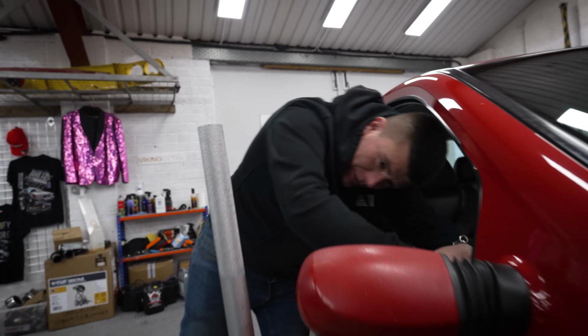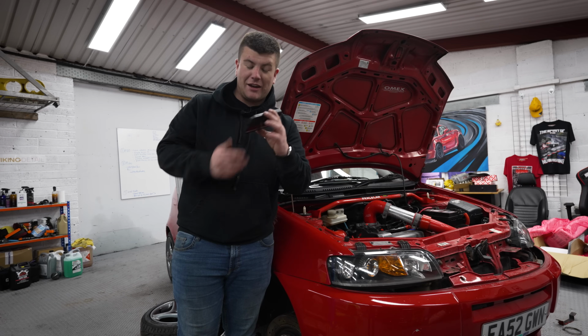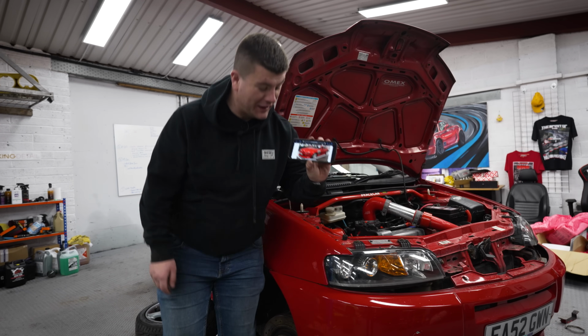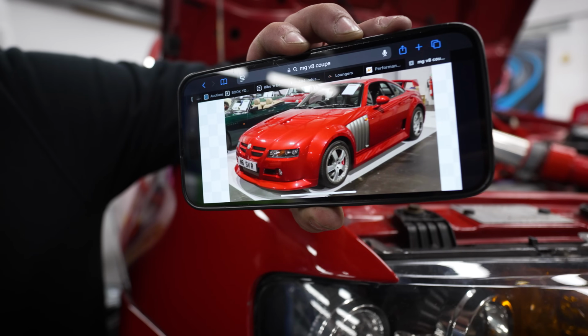Before we move on, I have a fun fact for you. What car were those headlights used in? And I'll give you a clue. No, it was not Italian. It was the MG SVR V8. And if you look at the headlights in that car, they are identical to these.